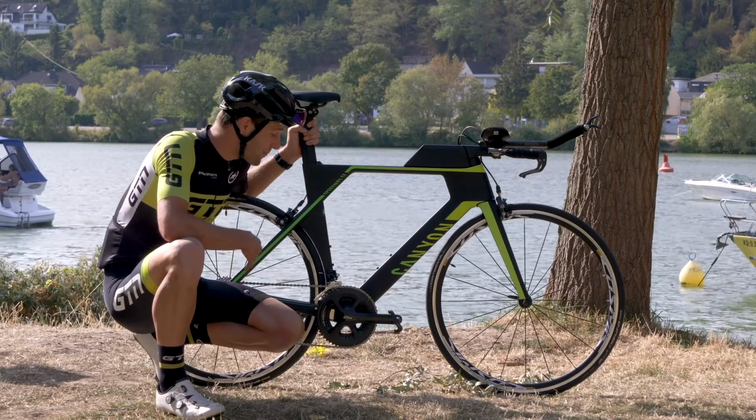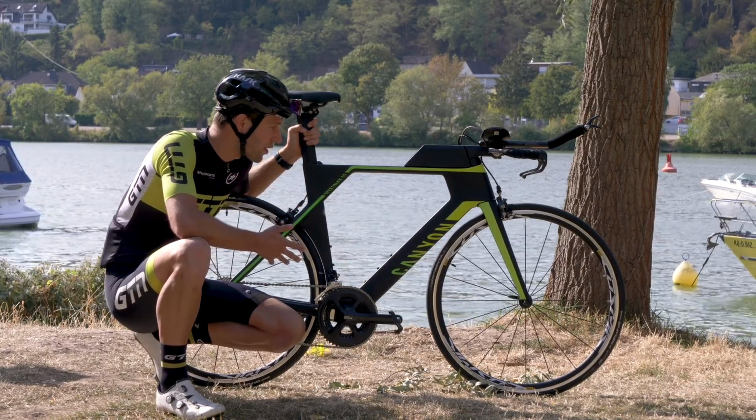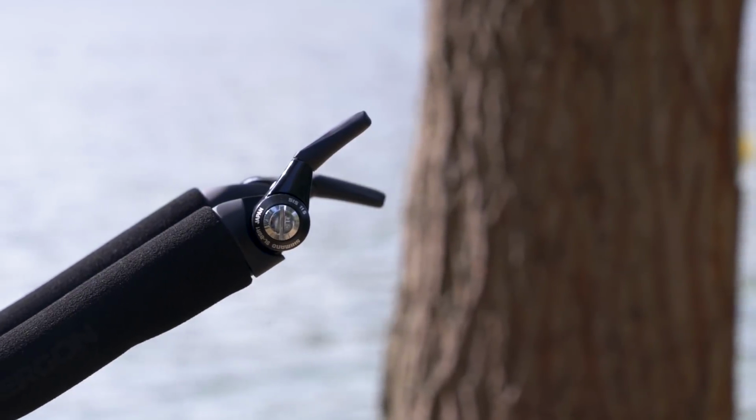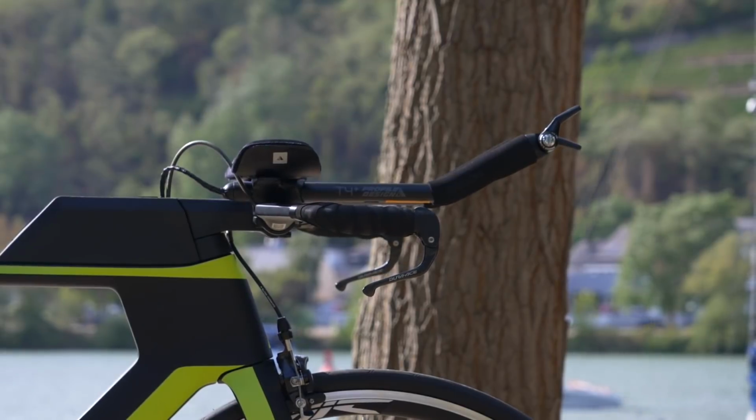Then our gearing. On an entry-level bike you'll tend to see mechanical group sets. So I've got Shimano 105 on here. That means I have mechanical shifting on the end of the aero bars. It does mean that I don't have shifting on the base bar, which might be a limiting factor to some.